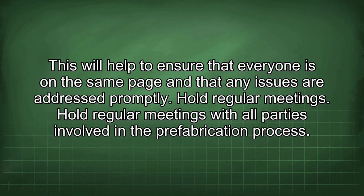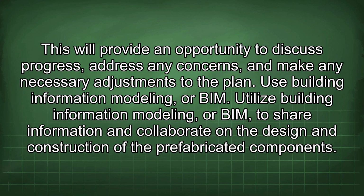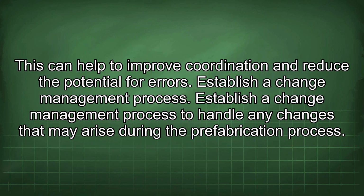Hold regular meetings. Hold regular meetings with all parties involved in the prefabrication process. This will provide an opportunity to discuss progress, address any concerns, and make any necessary adjustments to the plan. Use Building Information Modeling, or BIM. Utilize Building Information Modeling, or BIM, to share information and collaborate on the design and construction of the prefabricated components. This can help to improve coordination and reduce the potential for errors.